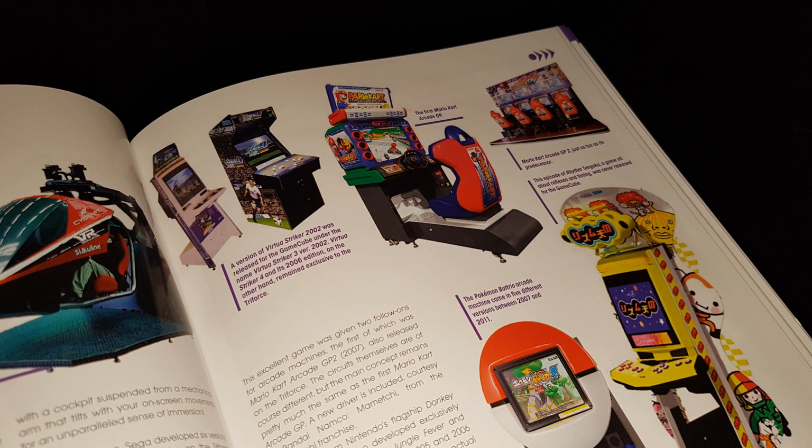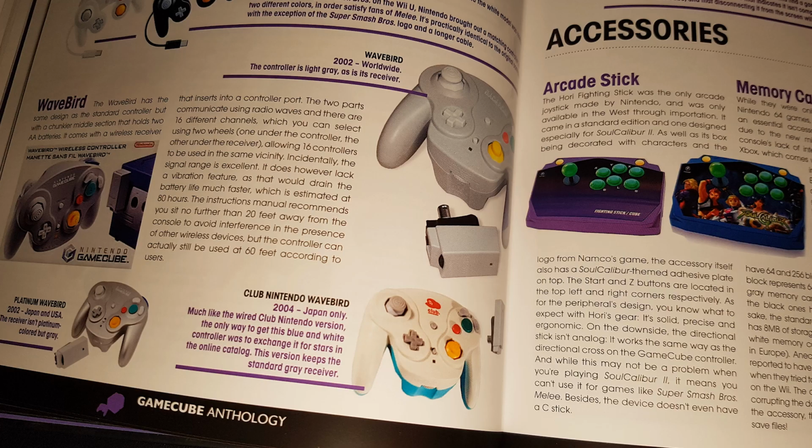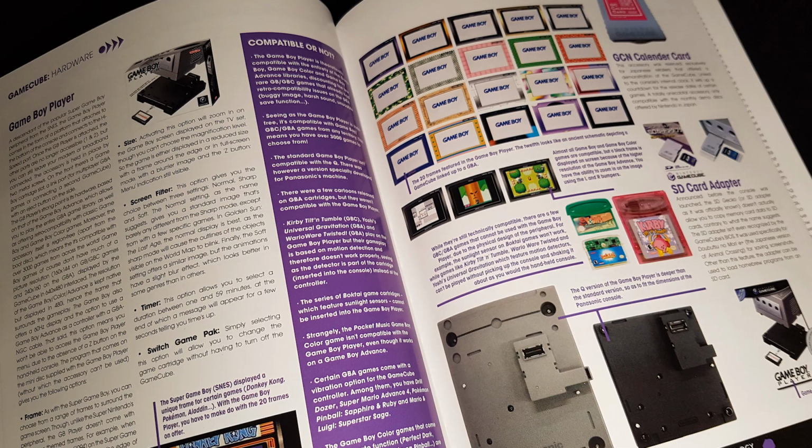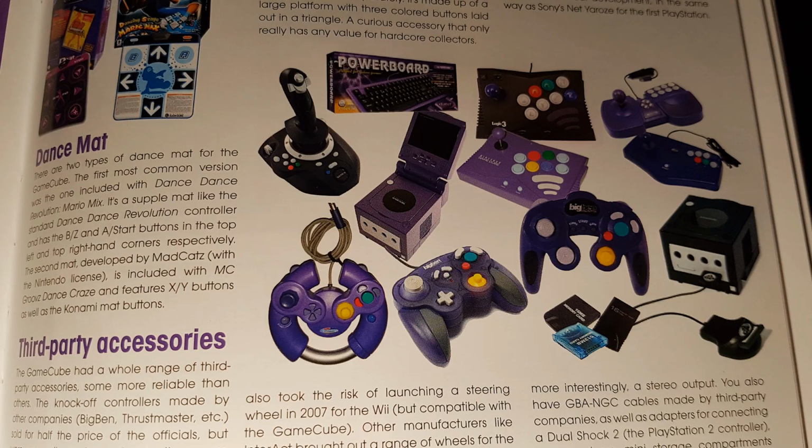4 pages go into detail about the Triforce hardware for arcades, so other than F-Zero AX and Mario Kart Arcade GP, non-Japanese readers will probably see a lot here that they probably haven't encountered. Then, lots of controllers, including the Wavebird, a detailed look at the GBA cable and its features, and then the Game Boy Player, cables, and notable third-party controllers, and now you know everything about the physical world of the GameCube. Now, how about the experiences it can offer?